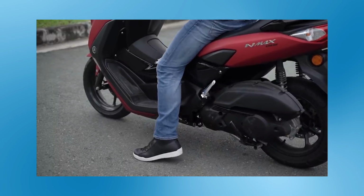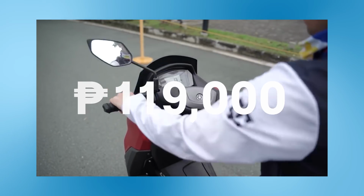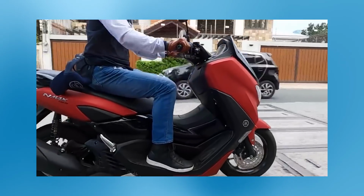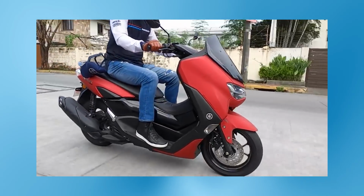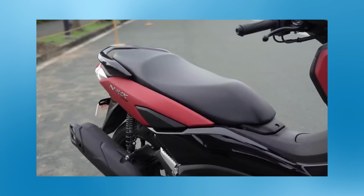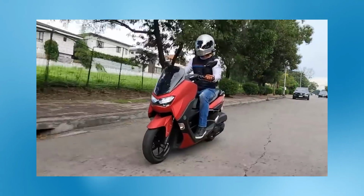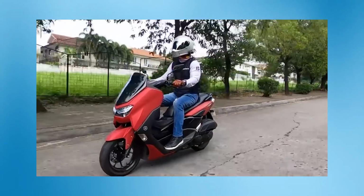Even if it is priced a bit on the high side at 119,000 Philippine pesos for a base unit to 134,500 Philippine pesos for a model with ABS, it still managed to be the apple of a lot of riders' eyes for the year 2020. Reputation aside, it's a great city slicker with a lot of practicality and ample space for a pillion. We're not at all shocked that the NMAX got top honors, and it continually did so for the past year, since MotoDeal was launched.